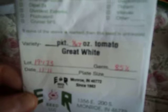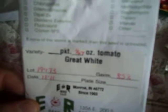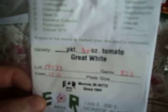Great White, I love this. This is a large, and I mean large, white tomato. It has a little bit of pink blushing. If it gets really ripe, it'll have a little pink blushing, but it's a white tomato, very, very large. It's one of my husband's favorites.